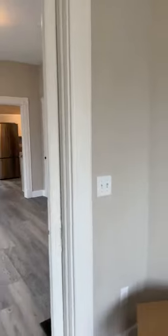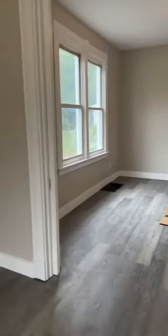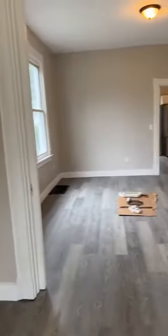All right, we're at another renovation down here on a house we're getting ready to get completed. I'll flip the camera around here. So this house, we had to come in and do all new electric, all new drywall, lights, baseboard, flooring. So it's all new mechanicals.